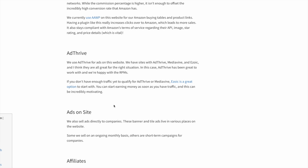AdThrive would fall into a premium ad network like an AdThrive, a Mediavine, and a Raptive. They're all great, in my opinion. They're all great for certain circumstances, right? We have websites in all three of them. I have relationships with all three of them, and I think that there's a use case for each of them.